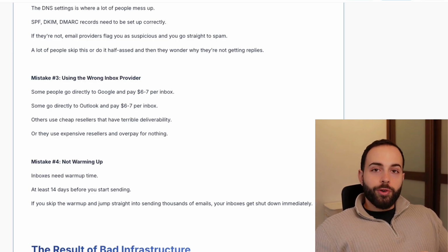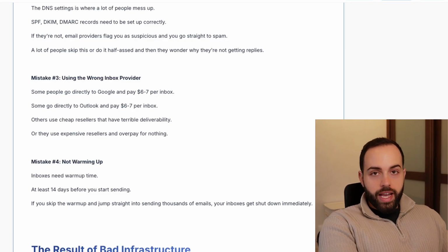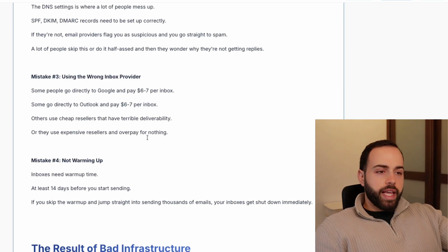But the thing is, you could go to the cheapest one and you're still not going to have good deliverability, or you might use a very expensive one and you're basically going to overpay for, once again, bad deliverability. Now, the last mistake is not warming up.